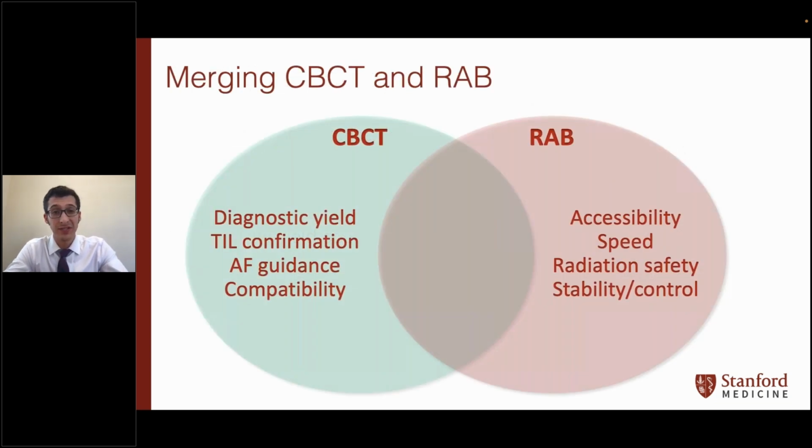So the merging of CBCT and robotic bronchoscopy is really about combining the benefits of the two technologies, or allowing the benefits of one to overcome the shortcomings of the other. With cone beam CT, you have fantastic potential for diagnostic yield, you have tool and lesion confirmation, you have augmented fluoroscopic guidance, and you have near limitless compatibility. The robotic bronchoscopy platforms give you accessibility, they give you speed, they help improve your radiation safety by giving you that extra speed. And lastly, they provide, I think, an unparalleled degree of stability and control.